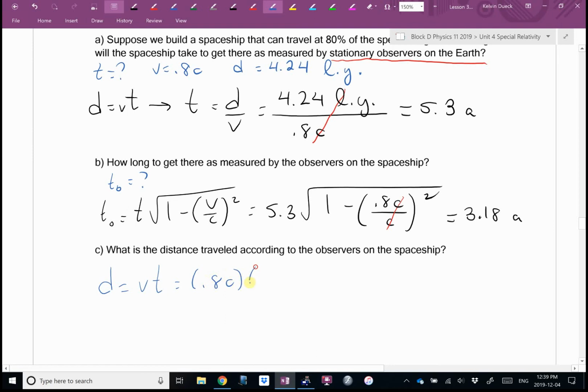0.8 C. This is on board the spaceship, so instead of a T, what I really should have put in the equation is a T0. So if all of you look up, no, I added this after. I said, really, it should be speed times time on board the spaceship. Kyle, how much time elapsed on board the spaceship? Not 5.3 years. What? 3.18 what? Say it again, Kyle.